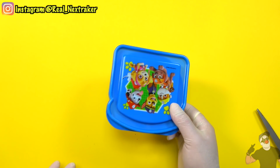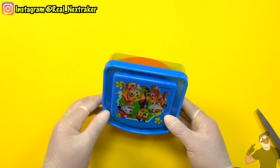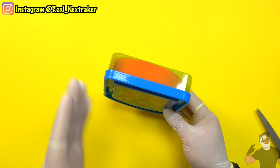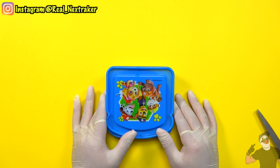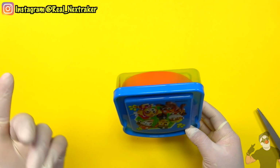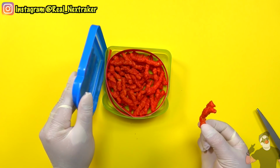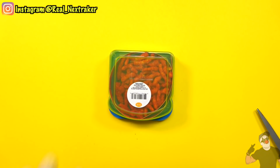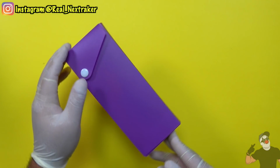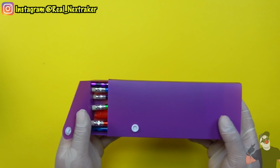See guys, from a bird's eye view you can't see anything, and from the side it just looks like a red roll of tape in there. So if I keep this on my desk, my teacher has no reason to suspect anything, but when no one is looking, I'll grab some chips. Of course, you don't want to have the container upside down as you can clearly see the chips in there.